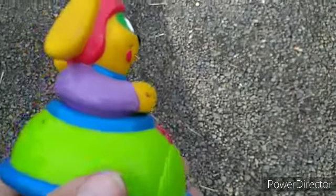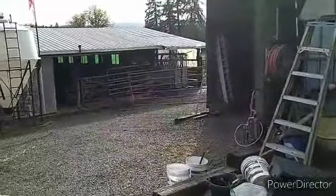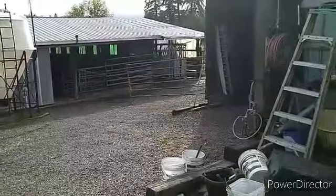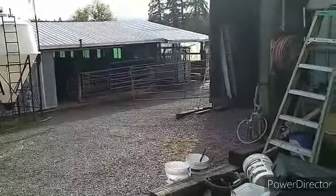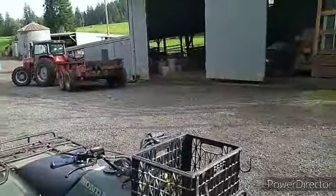That took way longer than I thought. Ty got the chute and the alley cleaned up. Till next time, keep those things cleaned up, they last longer, and you're not working in shit all the time. And she got part of the feeding done. I got to finish feeding.